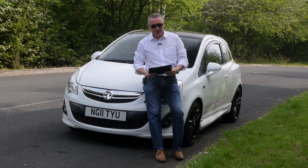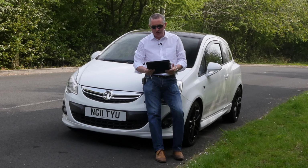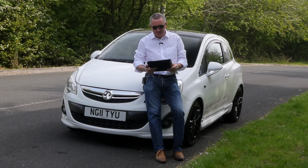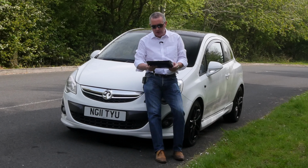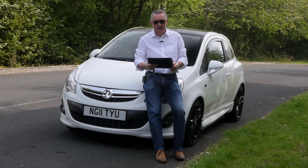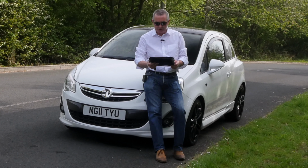New into stock, we have a great little car here, a Vauxhall Corsa 1.2i 16 valve limited edition 3-door. Has air conditioning. It's a 2011 on an 11 plate. The fuel economy, urban 40.9, extra urban 64.2, and combined is 53.3. 0 to 60 time of 12.7 seconds.